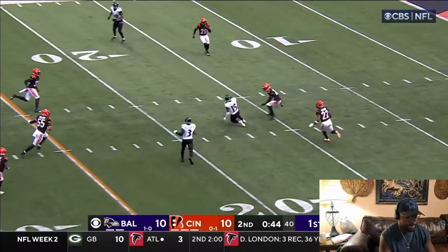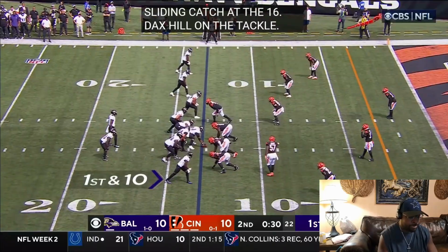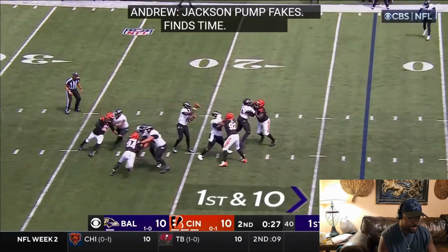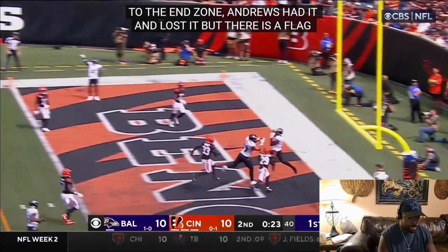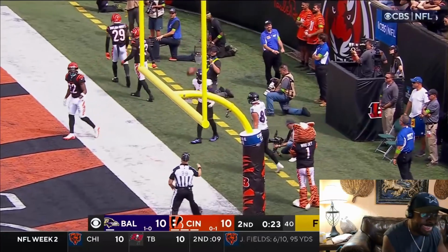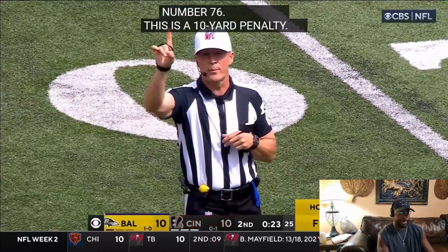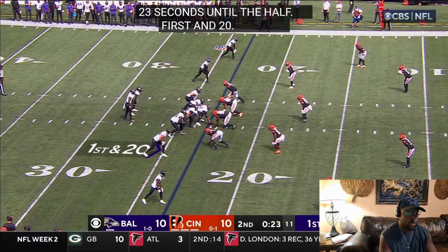Jackson has time. There's Andrews again with a sliding catch at the 16. Jackson pump fakes. Buying time to the end zone. They had two receivers in the same spot. Who was trying to catch it? Offense number 76. Penalty, replay, first down. Wow. First and 20.